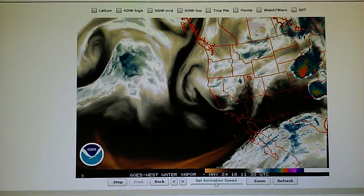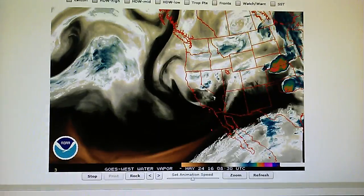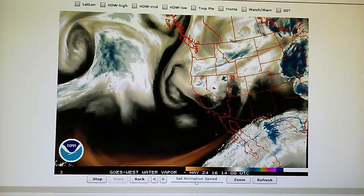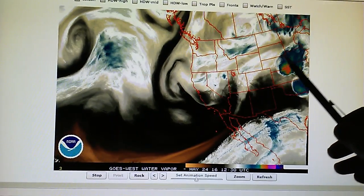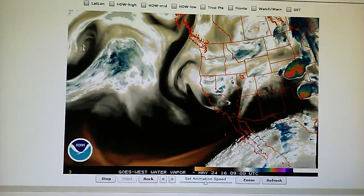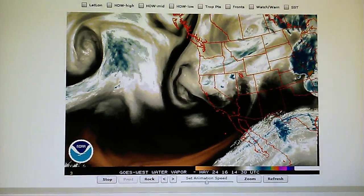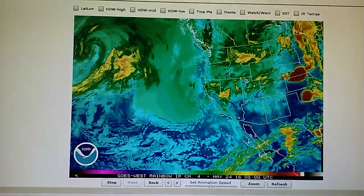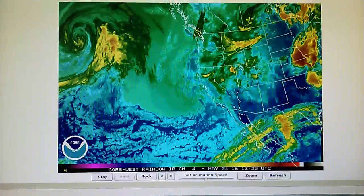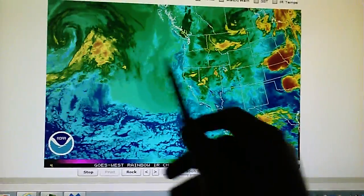Okay, here is the western U.S. water vapor loop, and we can see a thunderstorm right over the central plains right here. This is being blown apart. We're going to take a look at that up close. There's a blast pattern showing up here all the way around that entire system. We'll take a look at that here right now. And we can see this gale force system moving in. It may be nice to get some rain. Okay, here's the infrared loop for the western U.S. And we can see some outflow here from the high pressure that's been installed to maintain separation.